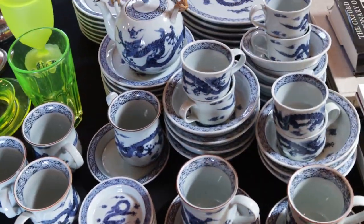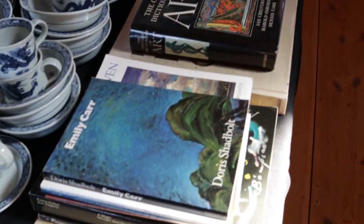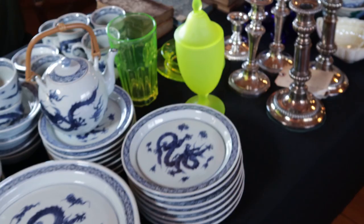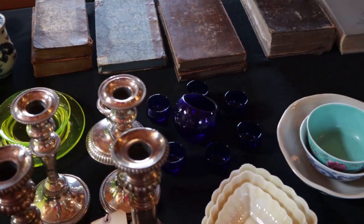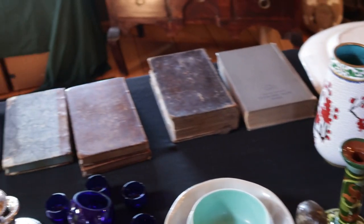The big lot of Fitz and Floyd, which is pickup only. Got some interesting books that you can see online there. Won't bore you with those. Some good art books and whatnot. Got your three pieces of uranium glass. Some interesting old candlesticks. Bleak. Some Chinese bowls. Some brass candlesticks. Some blue glass, etc., etc.